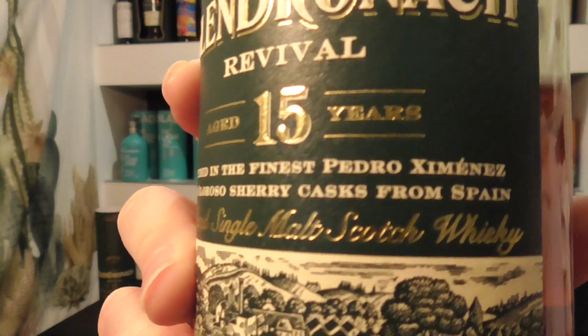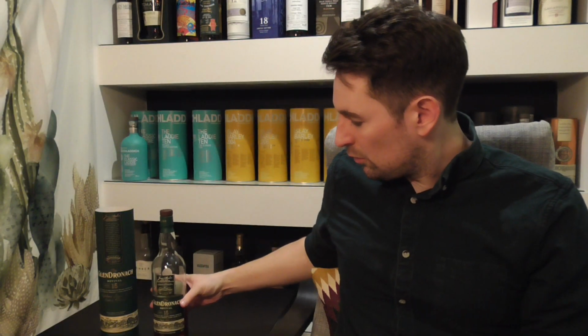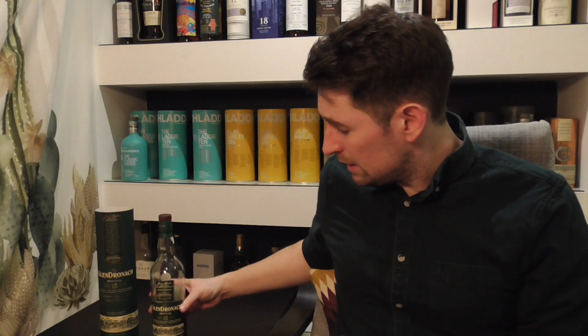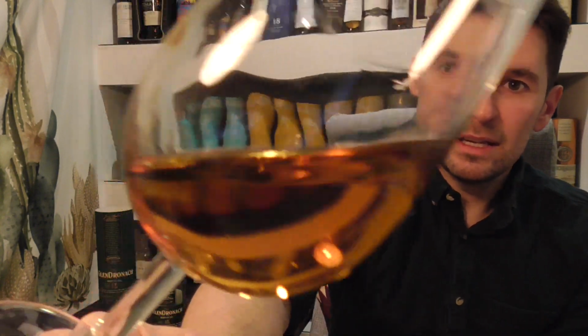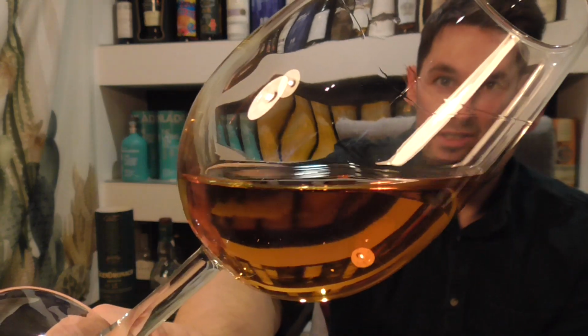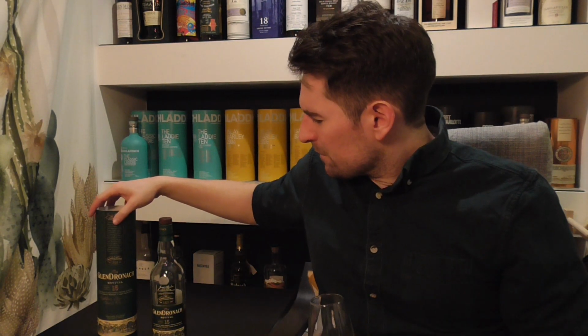Now the new version, as you will read there, is matured in Pedro Jimenez sherry casks. Hopefully autofocus did me a solid there so you can read that. It's bottled at 46%, it is non-chill filtered, it is natural colour, and oh boy would you look at that colour, oh my days. Colour for days, look at it. You can tell I'm getting excited about this one, can't you?